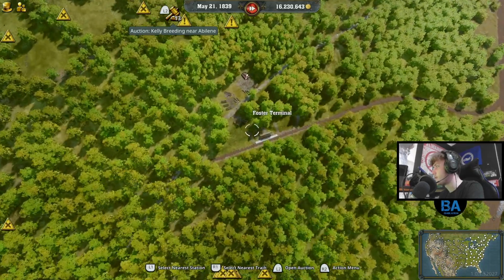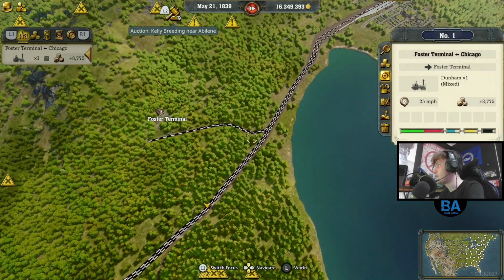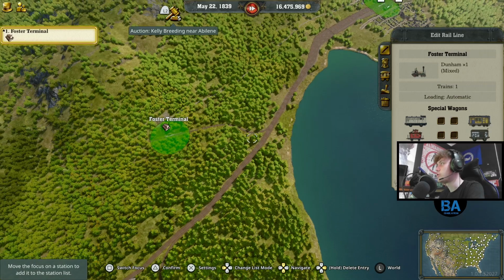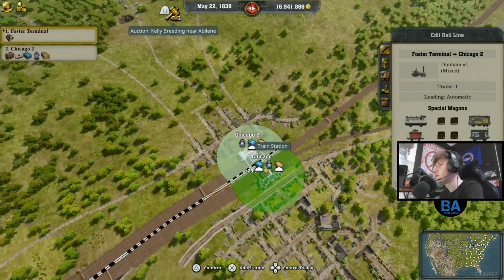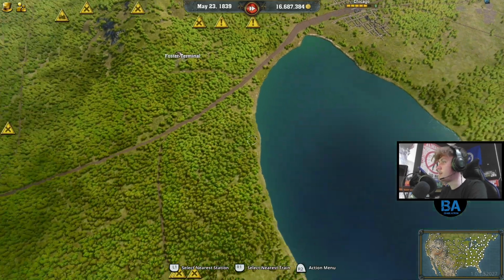Oh, this train's going to have an issue, isn't it? Trying to get to where it needs to go. Yeah, look at that. That's really gone funny. What we need to do here is basically just say, go to Chicago 2. There you go. That then fixes that issue.